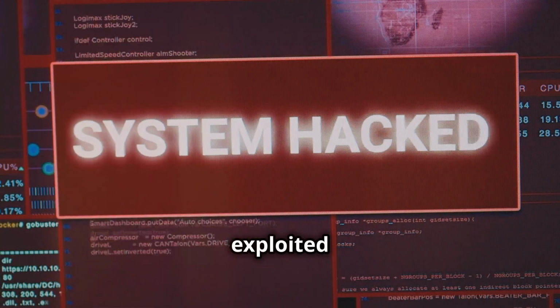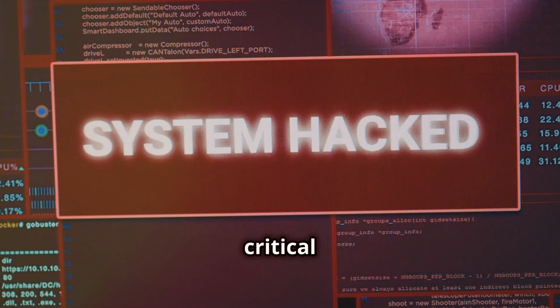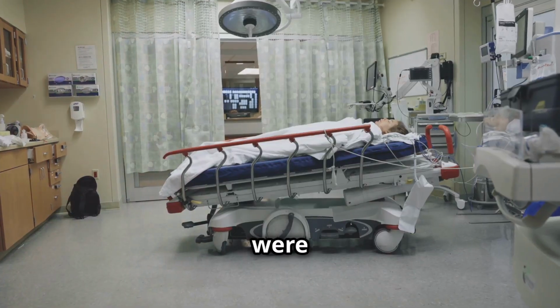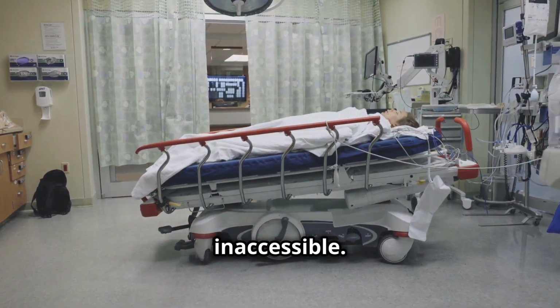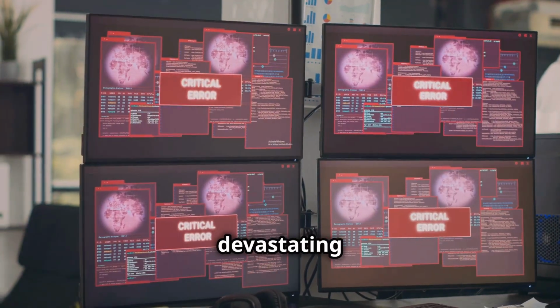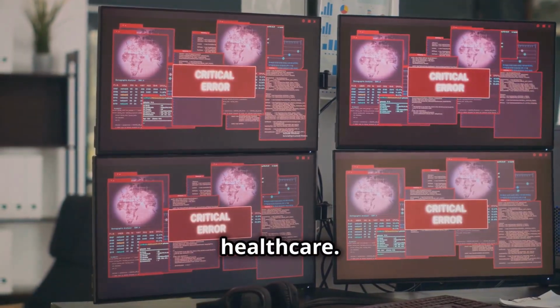This attack exploited vulnerabilities in outdated software, locking down critical systems and demanding ransom. Patients were turned away from emergency rooms, surgeries were postponed, and medical records became inaccessible. The attack highlighted the devastating impact of cybersecurity failures in healthcare.